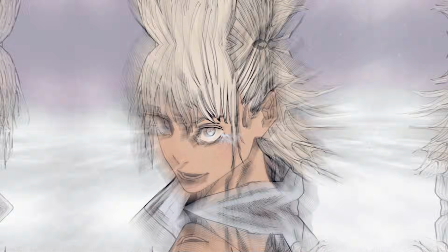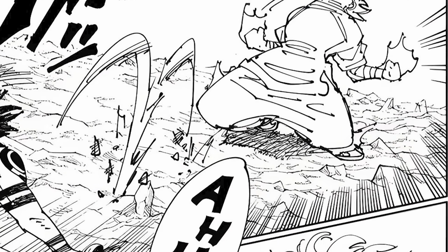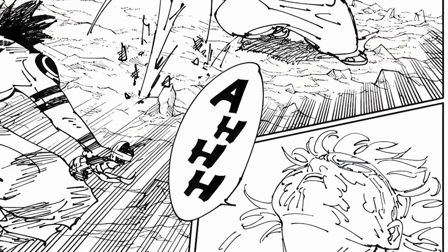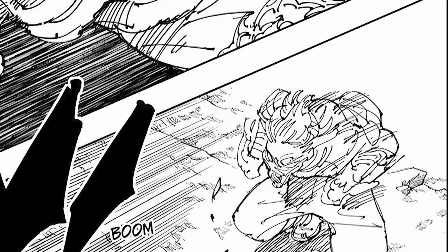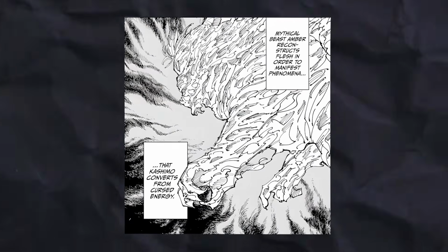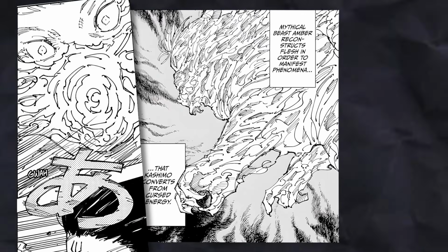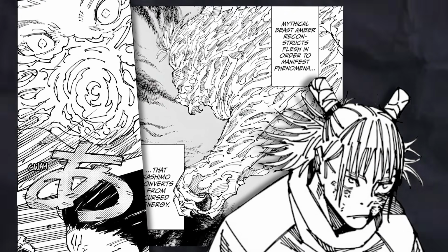Contrary to popular belief, Kashimo's technique, Mythical Beast Amber, does act as an amplifier to these already existing abilities. However, the level of buff is to a degree that it breaks the laws of humanity. Once activated and making the goat's horns loud and clear atop his head, Mythical Beast Amber begins reconstructing Kashimo's flesh entirely from the ground up. By essentially converting his entire body into cursed energy, any phenomena that is naturally capable of electricity can be brought upon the earth by Kashimo.